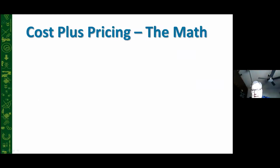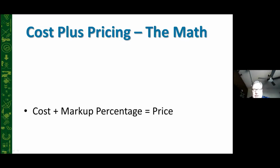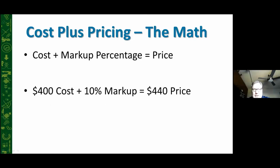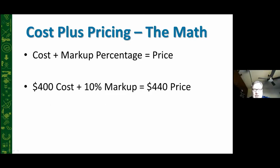So here's kind of the math on it, just to illustrate these. So again, be thinking about what you're doing with your pricing. You might not know that these are what you're doing, but that might be exactly what you're doing. So it's a cost plus a markup percentage equals your price. So if you have a $400 cost for something and you have a 10% markup, that equals a $440 price.